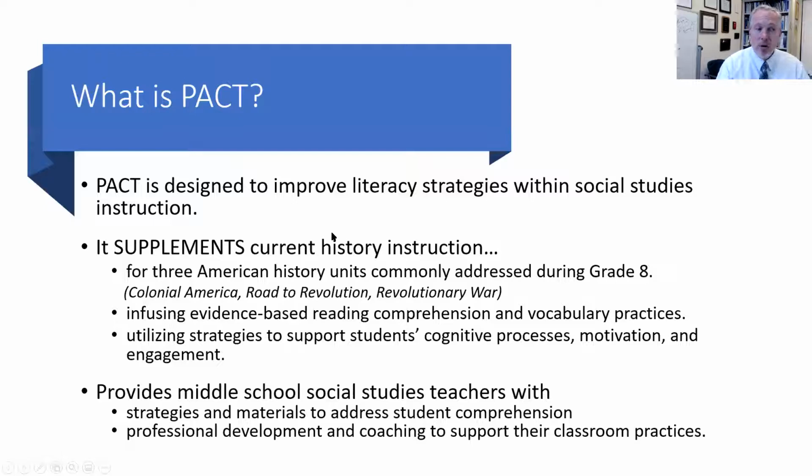Now, PACT is important because it's designed to infuse literacy strategies within social studies. So we have middle school kids who really struggle to access content knowledge like social studies because of difficulties understanding the text. So the researchers at the University of Texas at the Meadows Center built this program where they would infuse literacy strategies, and they started it in social studies and started the research there.